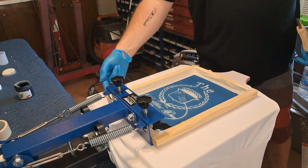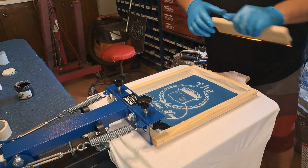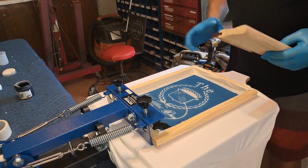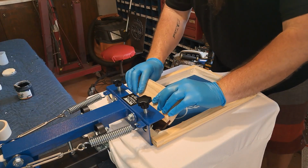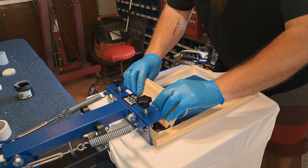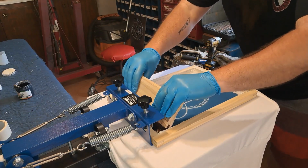I did measure each corner. We are pretty darn square within a 30-second, I would say. So, that being said, get a little bit of ink up here. Here we go.